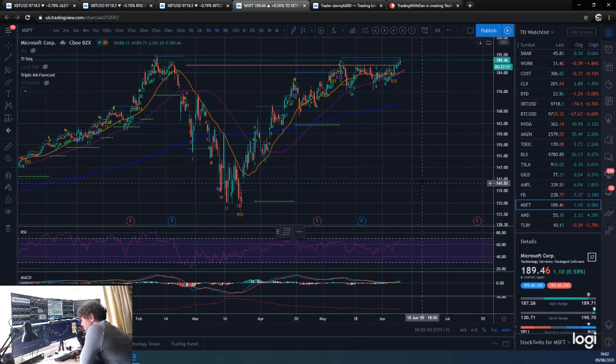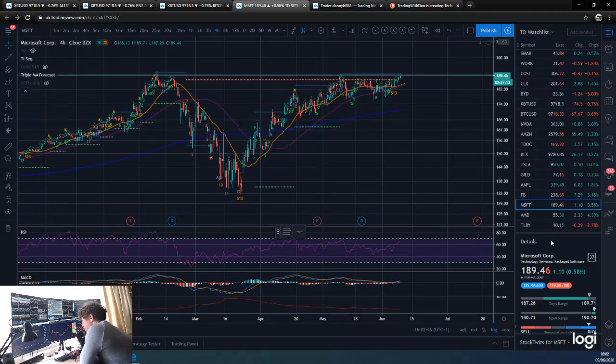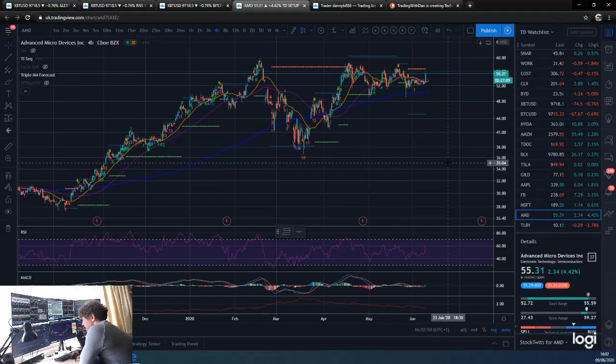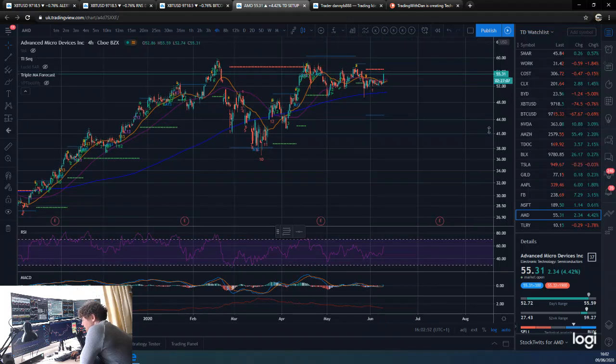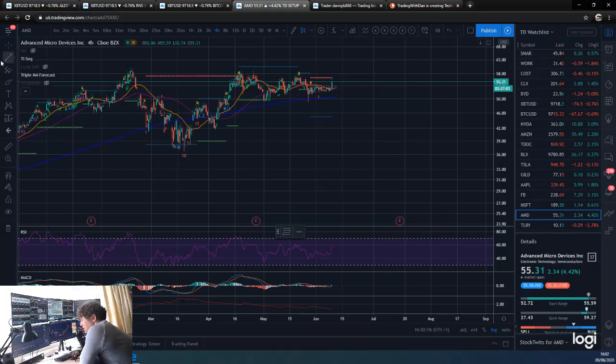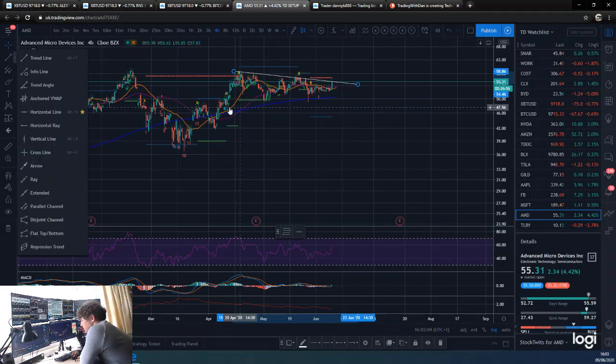Microsoft looking again very bullish, breaking above these highs like it is doing, just leaves us nothing but air above. AMD forming what looks like a sort of pennant here. And potentially breaking out of that pennant, potentially. Definitely at least testing the top of it.